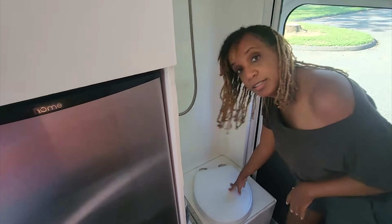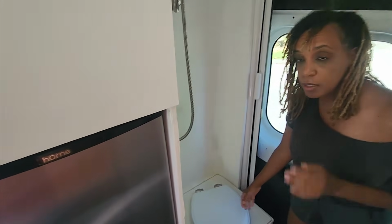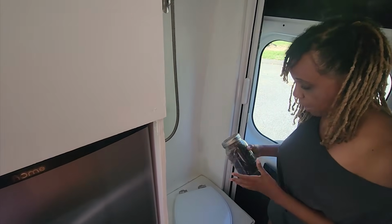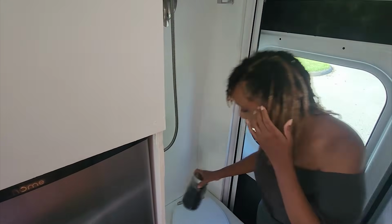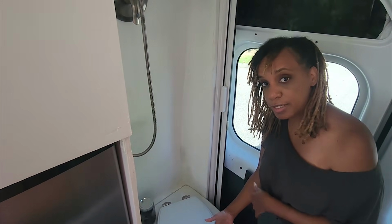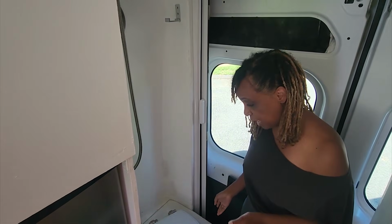So our toilet is a very simple system. It was do it ourselves. We made a composting toilet. We have a urine diverter. In the back, afterwards you just use this coconut coir and you pour it on, and then the urine diverter takes the urine and it's in its own little container underneath the van, that when we're in appropriate places, we're able to let out.